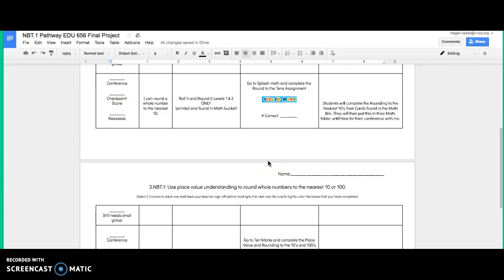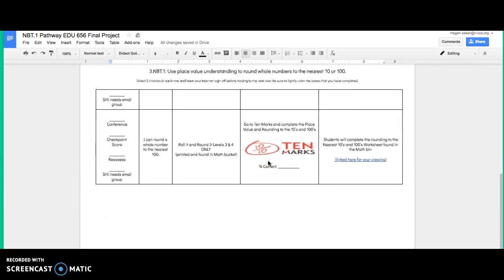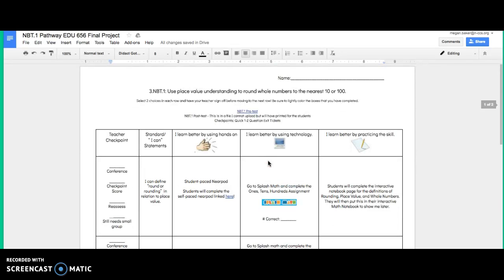So I really feel like a pathway in the type of classroom I'm in, where it's not completely online, but it is blended, is the best thing for my students and my teaching.